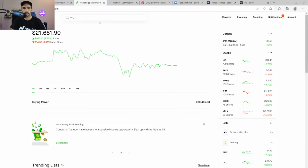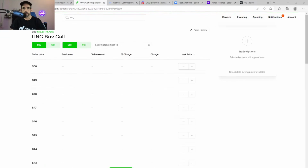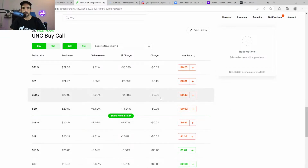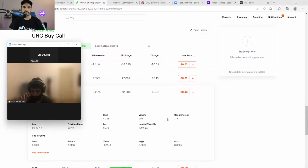Let me see over here, guys. Let me see UNG. Let me show you. If you pull up the information of any option, here you can see the implied volatility. You see 100% in the case of UNG. So that is the implied volatility, or that's the way the implied volatility is being reflected in Robinhood.